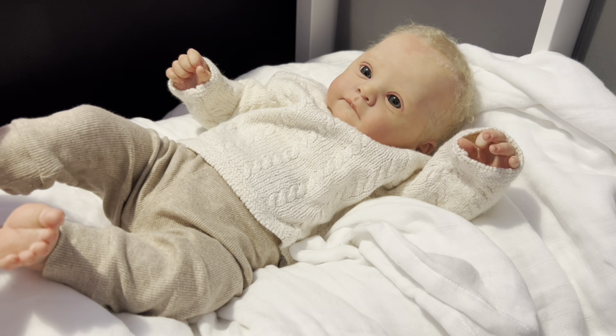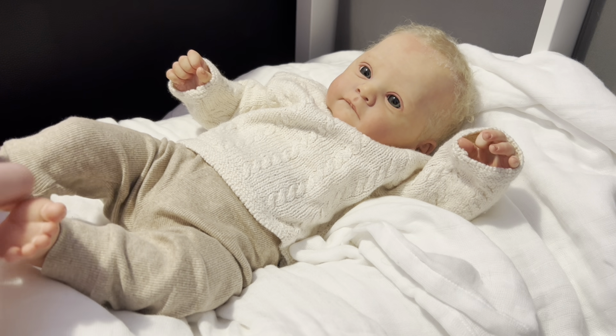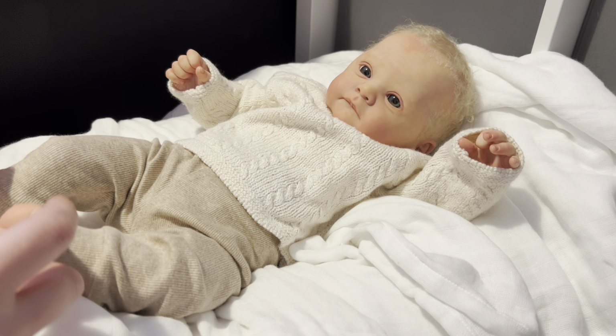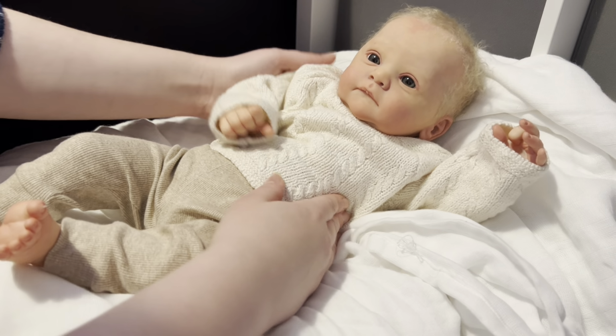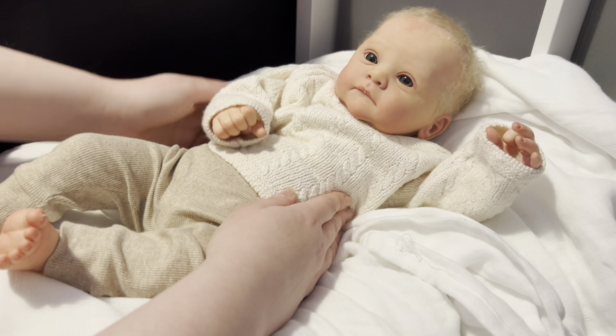I've had Teddy a while. I bought him secondhand off a woman on Facebook for a really good price, actually. I was really chuffed with how much, however, when he did get to me, I found that he wasn't in the best condition, and I knew that he wasn't in the best condition, but I really loved his kit, and I think he's really, really sweet.